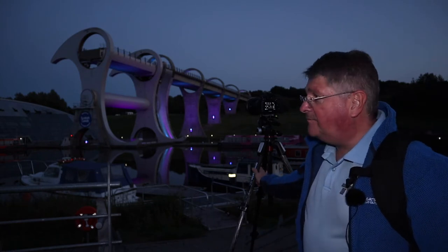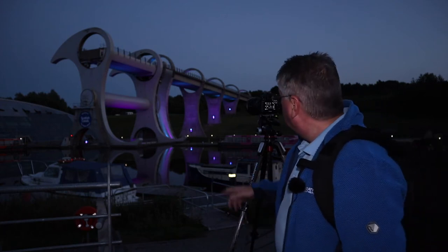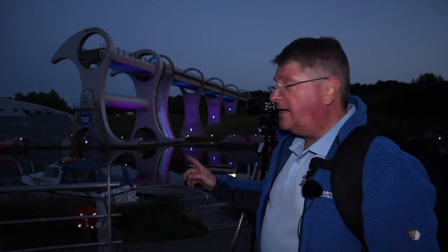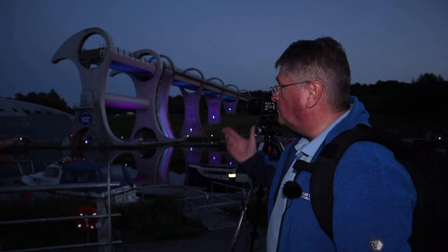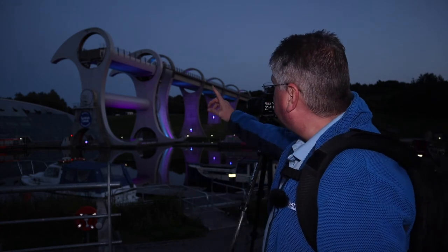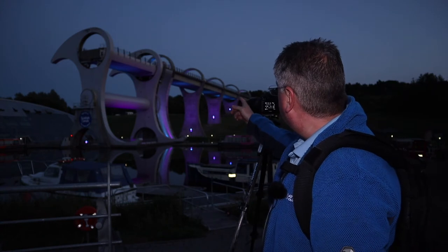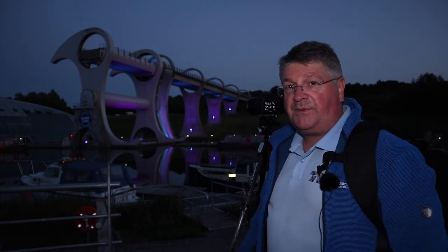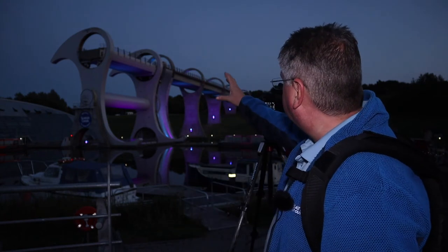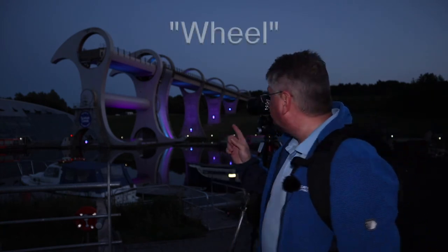So tonight I'm up at the Falkirk Wheel and I'm going to show you the Falkirk Wheel just now before it gets too dark. It was opened in 2002, but the design of the Falkirk Wheel was inspired by a double-headed Celtic axe. It was also inspired by the ribcage of a whale, and by a propeller. So you can see some of the influences for those design inspirations that they used to design the bridge.